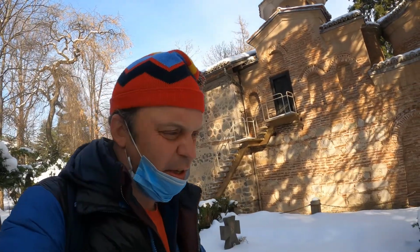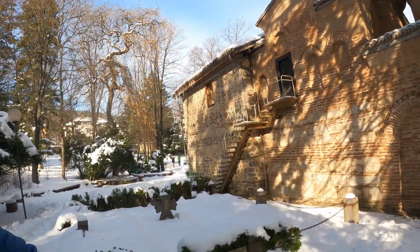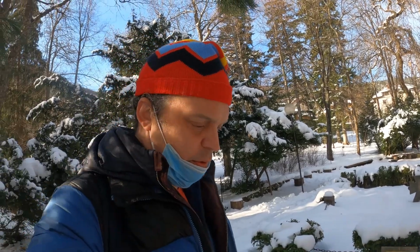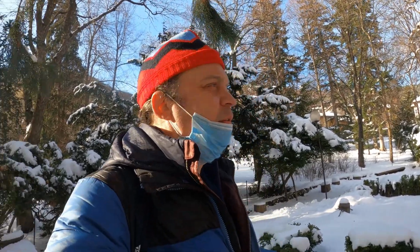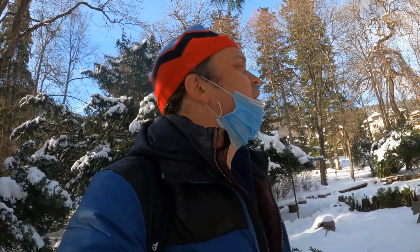So we stopped off at the Boyana church and we've just been inside it, and there's only actually kind of three rooms. Two of them have got the fresco paintings. It's absolutely beautiful inside, but you're only allowed 10 minutes in there and then you've got to go.